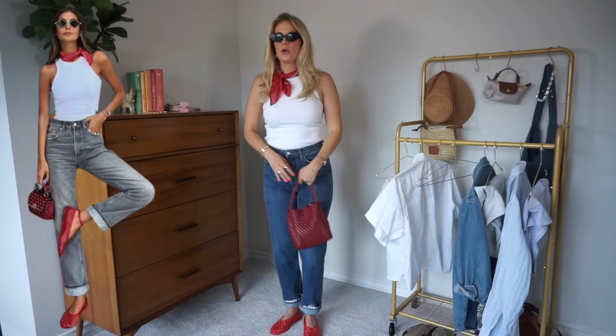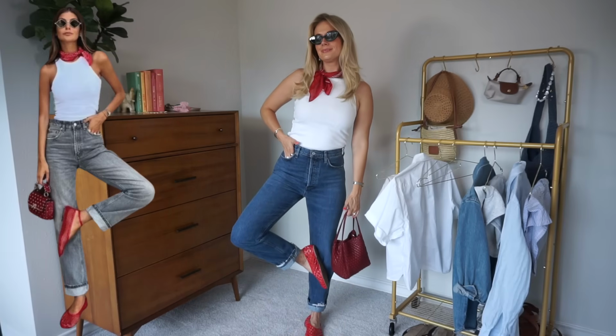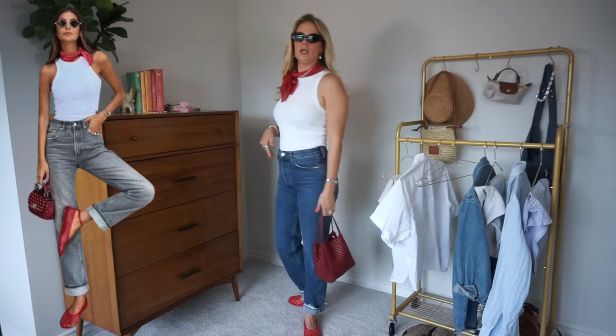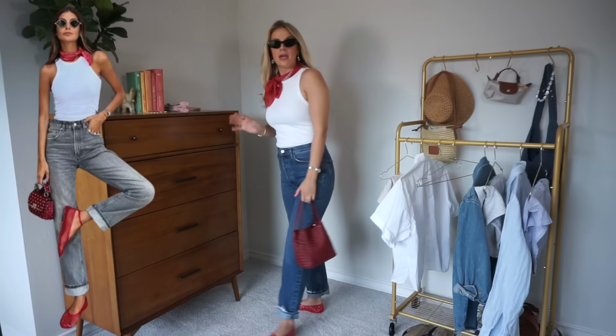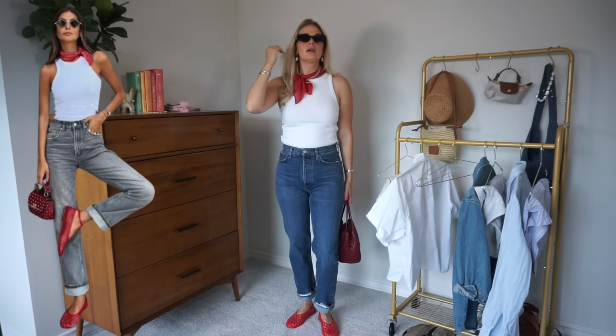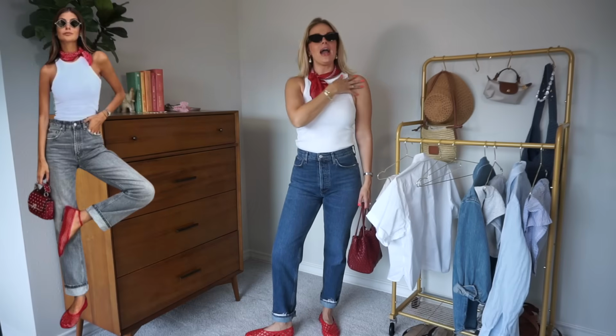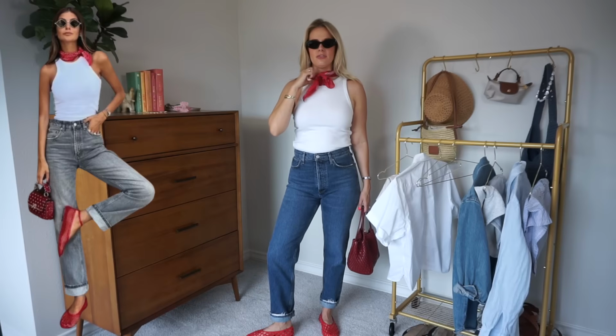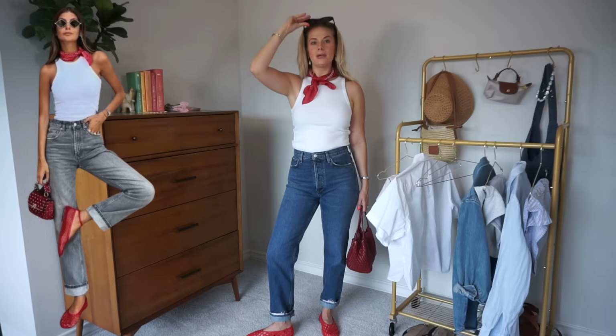Like, are you kidding? She's all like, oh my God, I'm gonna fall. Adorable. So cute. And it's basic. You have the pops of the red, which really just amplify it. And I love the look of a high neck tank like this. I just think it's so cute. My scarf's a little fluffy. I don't know why, but that is it.